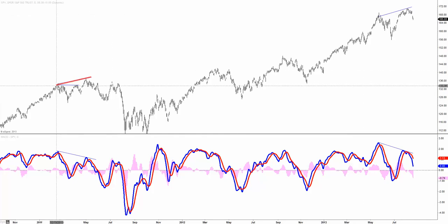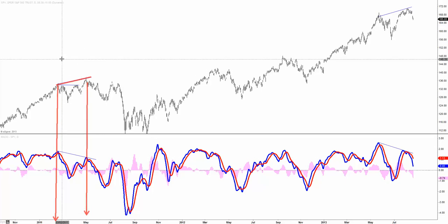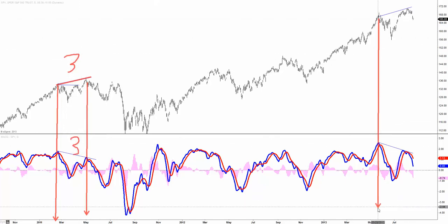First of all, this is right here. This is February, and then it formed until about May. So it took about 3 months to form this bearish divergence. What is it right here? Okay, so this is May, and how long is August? How long did it take? 3 months.